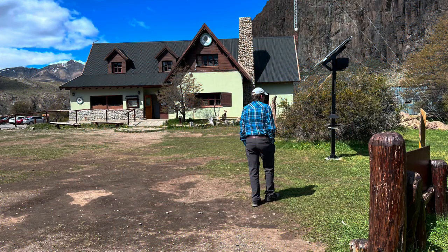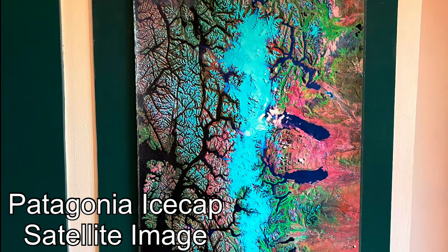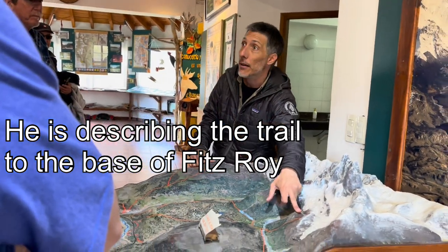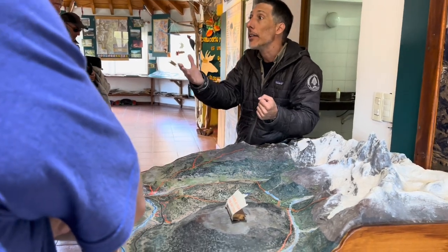As we drove into El Chaltén, we stopped at the Park Visitor Center.